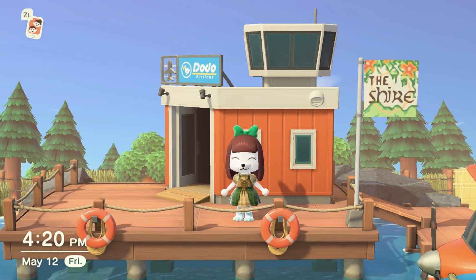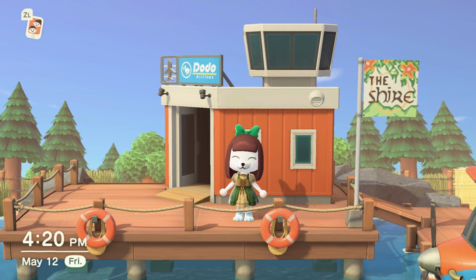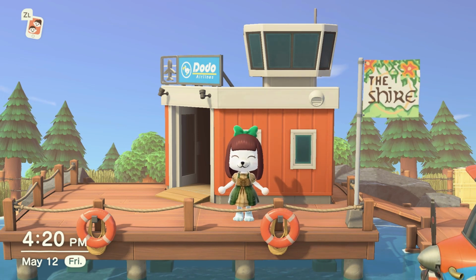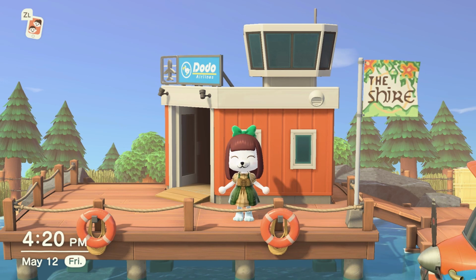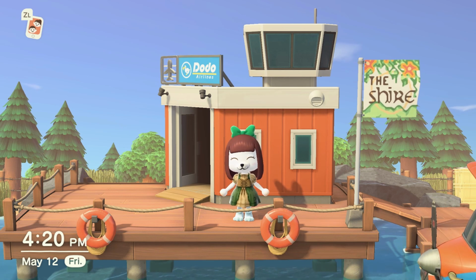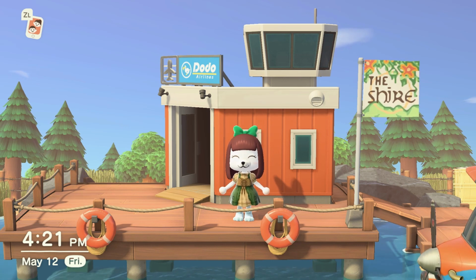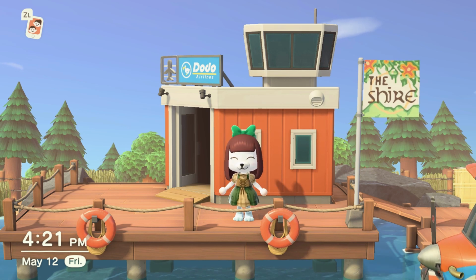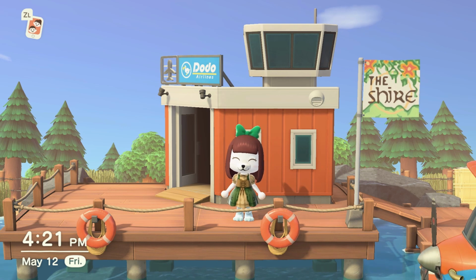Guys, I am so excited because now my dream address for Hobbiton has officially been released. So if you'd like to check out my island for yourself, my dream address will be listed in the video description below, as well as a link to my Instagram and the live stream event that I did around the completion of Hobbiton. So if you were not able to catch it earlier, we did a party celebrating Hobbiton being completed.